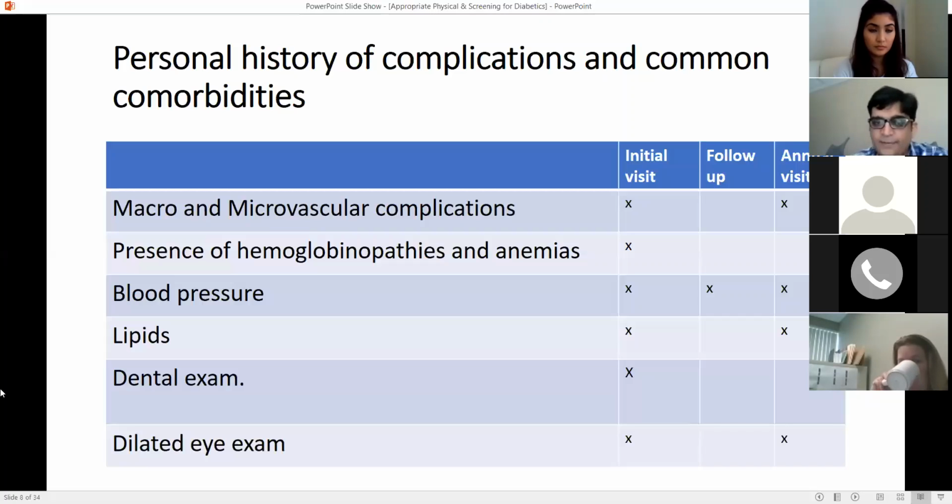I already highlighted the importance of the dental exam and see if they have gingivitis or any inflammation, and then they need to see the dentist for that. We are all very familiar with the dilated eye exam. If we can do a fundoscopy, we can do it in the clinic, but these patients need to see the eye doctors every year just to make sure that there is no proliferative retinopathy. Next slide, please.